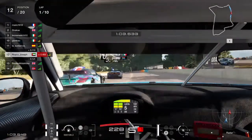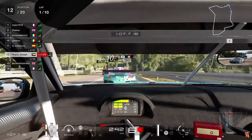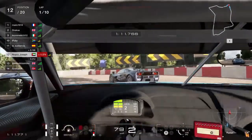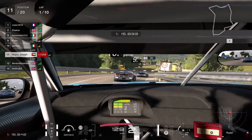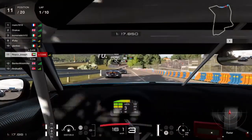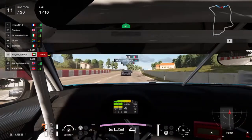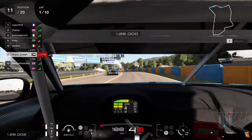They are quicker. There's a South African there in front of the Italian. As I go into the back of him, somebody goes in the back of me. Okay, just a little bit of argy-bargy right here. But anyway, we managed to go up to P11.